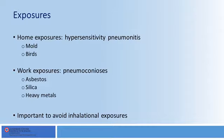But really, in a broad sense, we know that inhalational exposures are harmful and can cause lung fibrosis in susceptible patients. And hypersensitivity pneumonitis falls on a spectrum with, I think, IPF and idiopathic NSIP. We biopsy these folks and we see all different patterns.